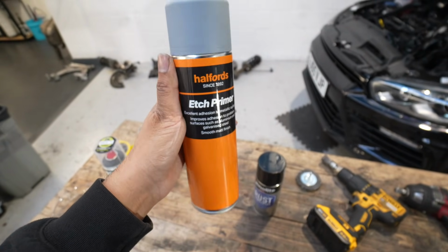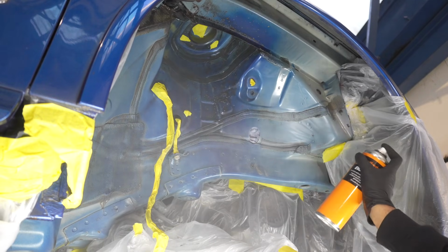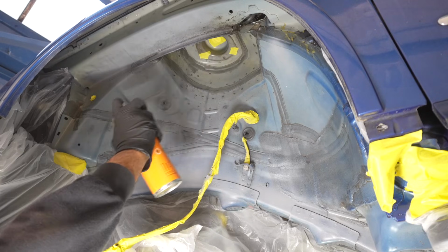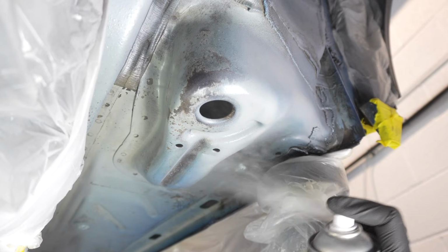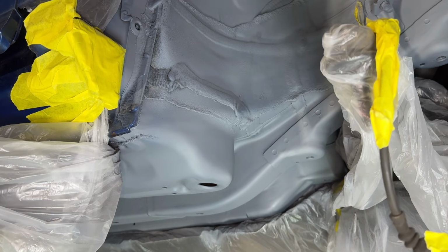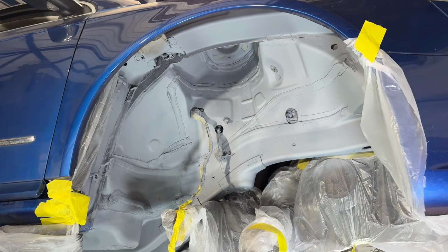I opted for Halford's own brand as opposed to Raptor's acid etch product last time. It mostly does the same job, but it does let off way more overspray and dust, so make sure you're masked up and got some good ventilation. As usual, build up a few coats as it's got a short drying time and you should be left with a lovely matte grey finish.